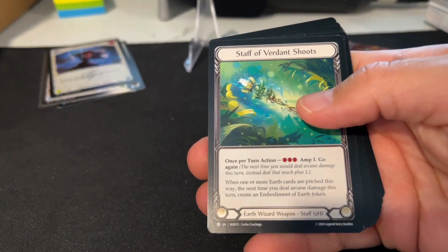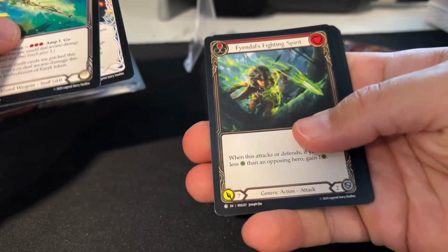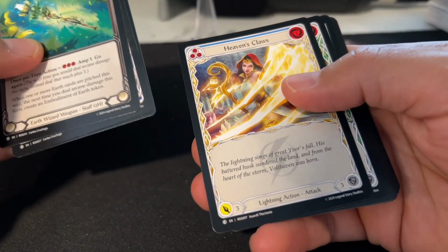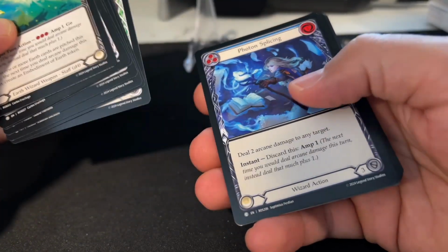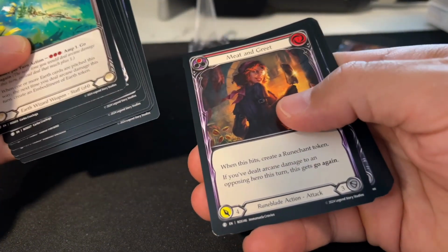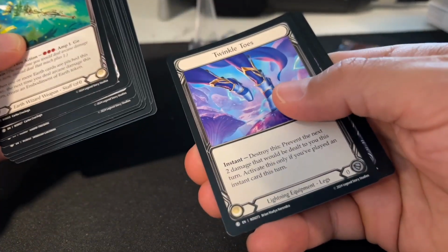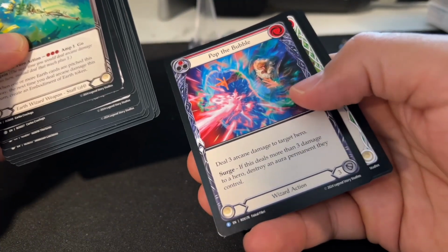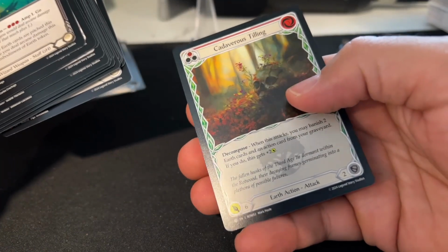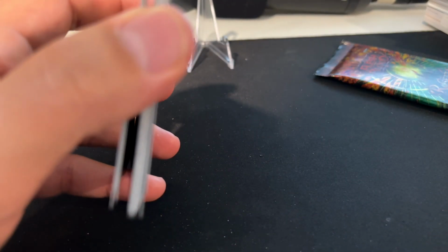Alright. Staff of Verdant Shoots, Sanctuary of Aria, Fiendel's Fighting Spirit. I think again we got that Heaven's Claws for the Forest, Flittering Charge, Strength 4 Seasons, Dance of Lacing, another Meet and Greet Perennial. So we are getting a bunch of dubs here. Twinkle Toes, Pop the Bubble, Seeds of Tomorrow, and a Cadaverous Tilling. Foil there.